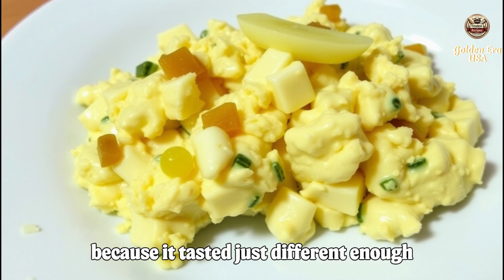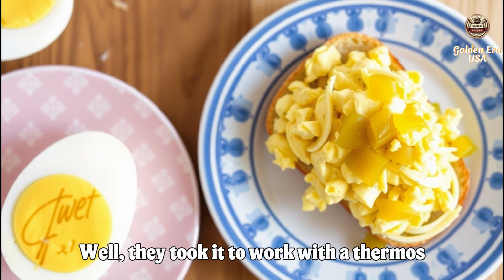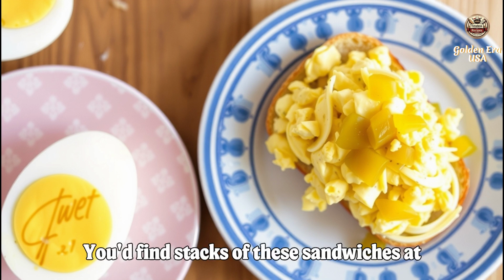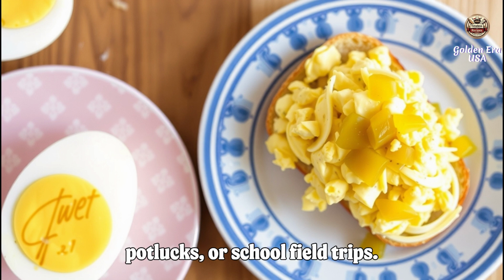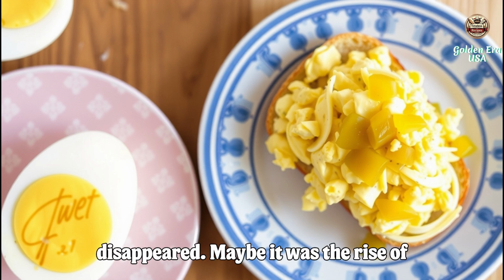Kids loved it because it tasted just different enough to feel special. And dads? Well, they took it to work with a thermos of coffee and didn't ask questions. You'd find stacks of these sandwiches at family reunions, church basement potlucks, or school field trips. Always cut into triangles. Always ready to go. And yet, like so many of the greats, it quietly disappeared.